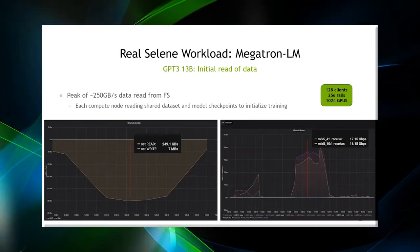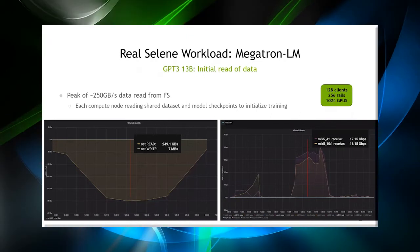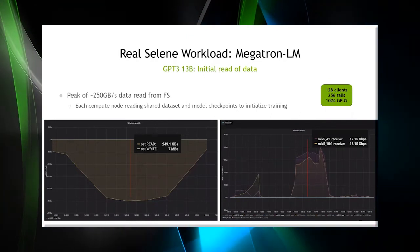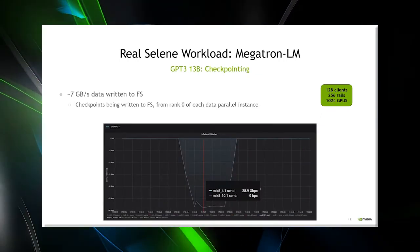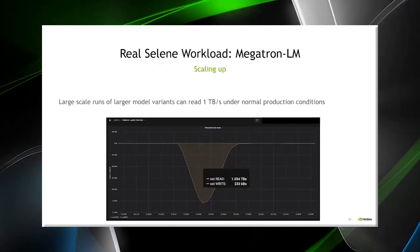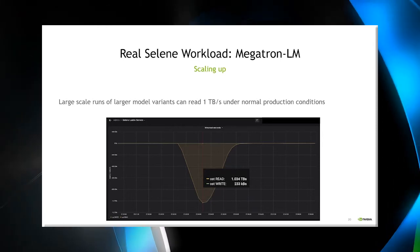Now, remember initially I told you we need to be able to do 1 terabyte per second. So that's the reads, and that's the writes. You can see those gigabytes can be done no problem. But also, if we take a bigger model, here we go. In practice, we actually need this terabyte per second.